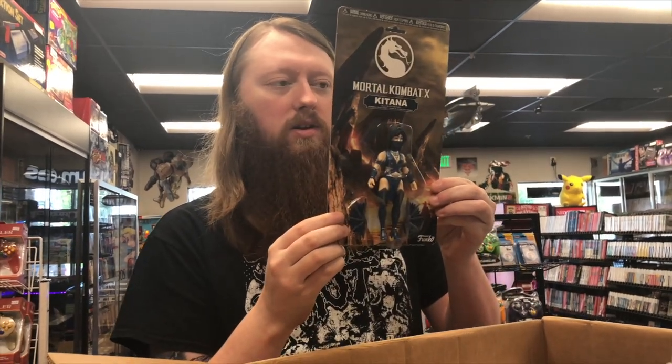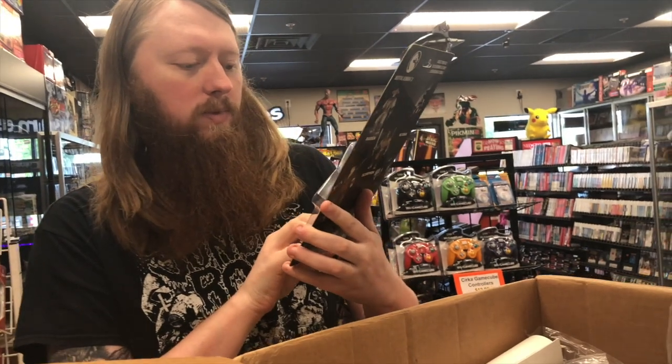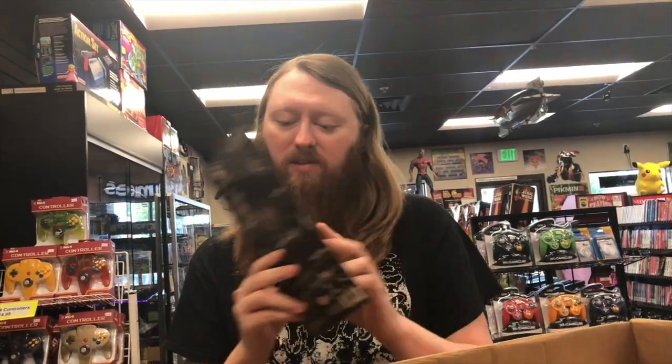Mortal Kombat X Katana figure. Just sold. Is Katana the one with the mouth thing, where she has a giant mouth covered up with a lot of teeth? I don't know. Just sold a Liu Kang at the toy show yesterday that his leg had fallen off.